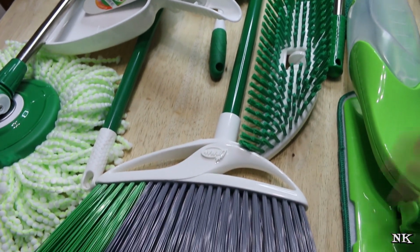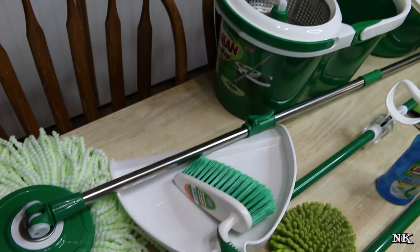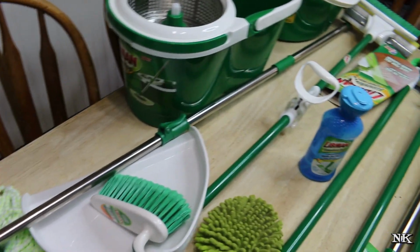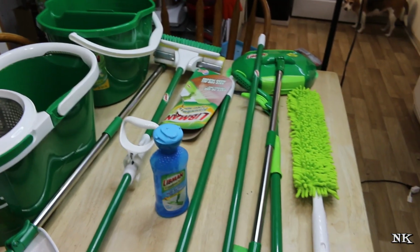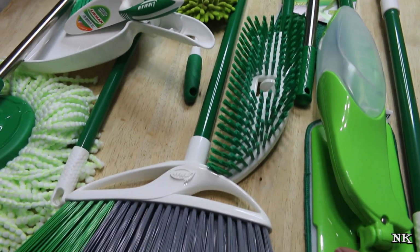I hope with the run up to the holidays that you're starting to think about getting your house good and clean and tidy before the company arrives, and that you'll look into some of these products so that you can make your holiday housekeeping a little bit simpler.